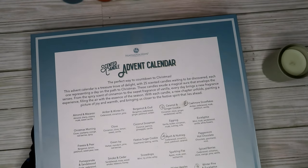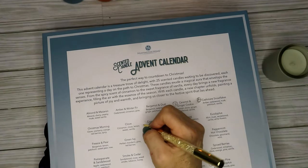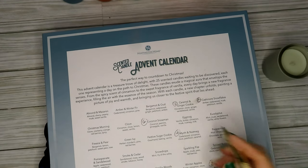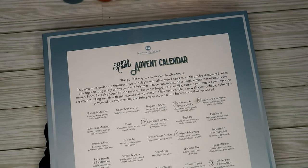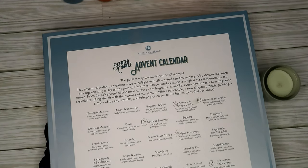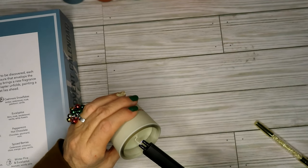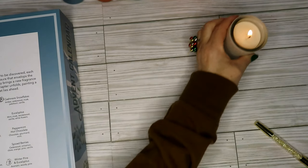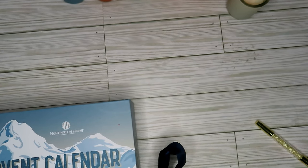All right. Coconut snowman. That's what I'm smelling, the pineapple. Coconut snowman has coconut, jasmine, pineapple, vanilla. I smell the coconut, the pineapple. Kind of hard to smell the vanilla and the jasmine. But it's just divine. So, we're going to add that one. Put this one away for the day.